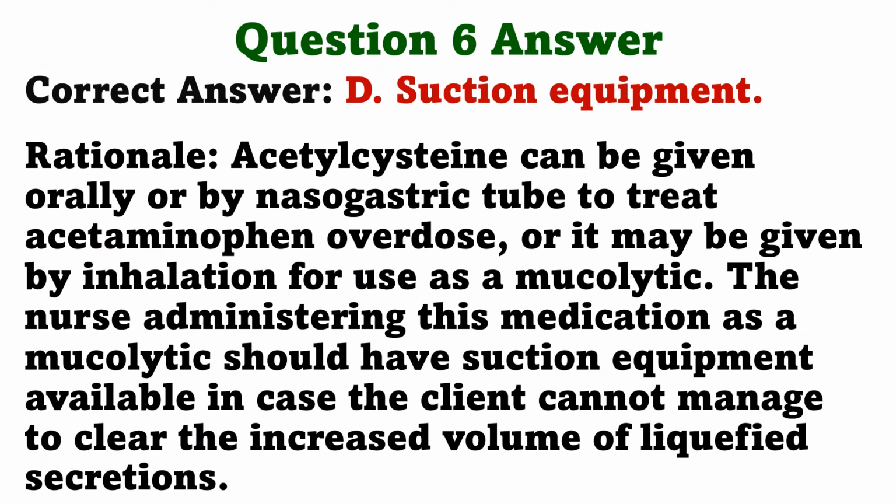The correct answer is D. Suction equipment. Rationale: acetylcysteine can be given orally or by nasogastric tube to treat acetaminophen overdose, or it may be given by inhalation for use as a mucolytic. The nurse administering this medication as a mucolytic should have suction equipment available in case the client cannot manage to clear the increased volume of liquefied secretions.